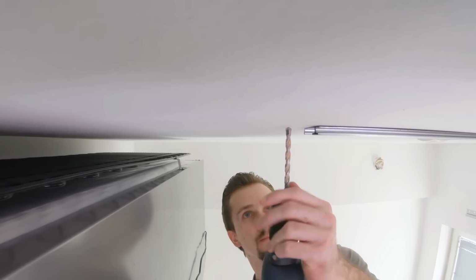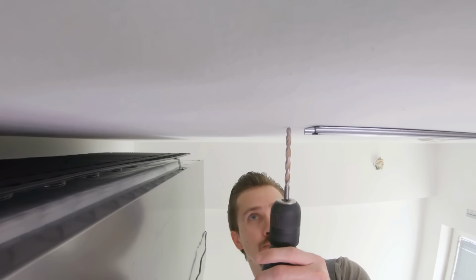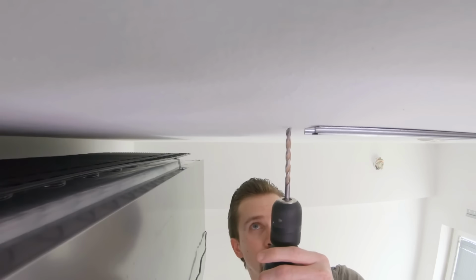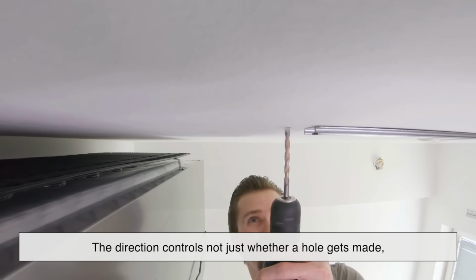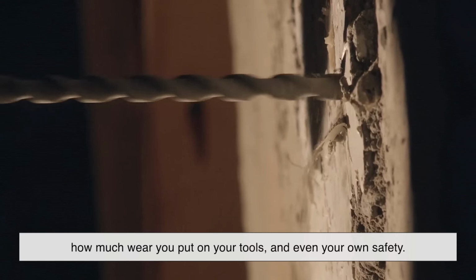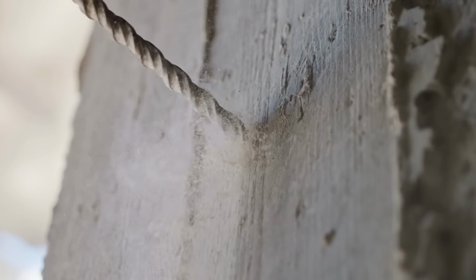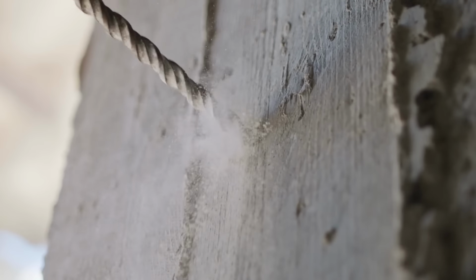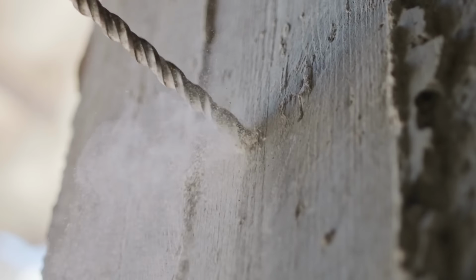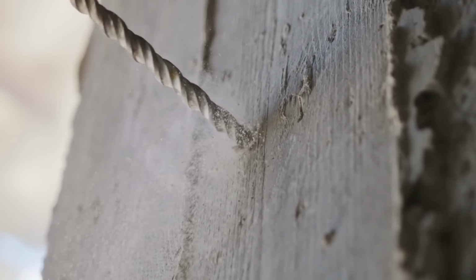At this point, you might be wondering, okay, but in the grand scheme of things, does it really matter which direction a drill bit spins? The answer is absolutely. The direction controls not just whether a hole gets made, but also how cleanly it's cut, how fast the job gets done, how much wear you put on your tools, and even your own safety. It's one of those small, often overlooked details that keeps everything running smoothly. When you flip that drill into reverse and try to power through anyway, you're basically ignoring decades of careful engineering. It might feel like just a switch, but it changes everything about how the bit interacts with the material.